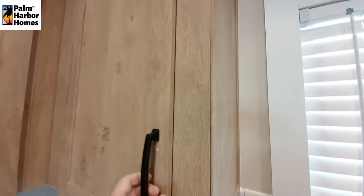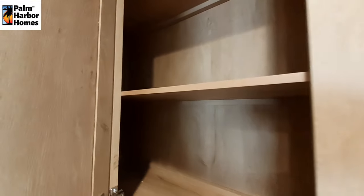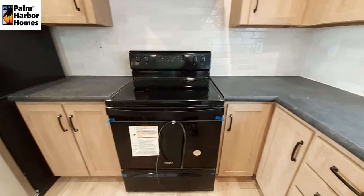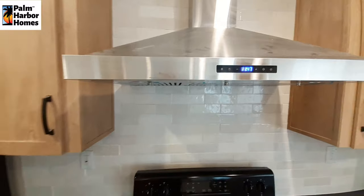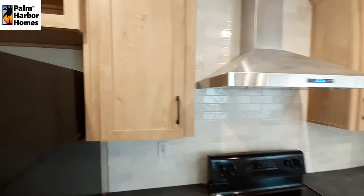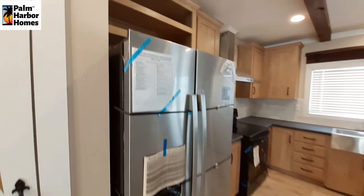And this one, does it do the same thing? It does. So as you can see, the shelf goes way back there. This one, the shelf goes way back there. And these are the black Whirlpool appliances with a stainless steel hood. They've even got the time on it. It's almost correct. It's about 15 minutes slow. I guess that tells you what time it is while I'm filming, huh?